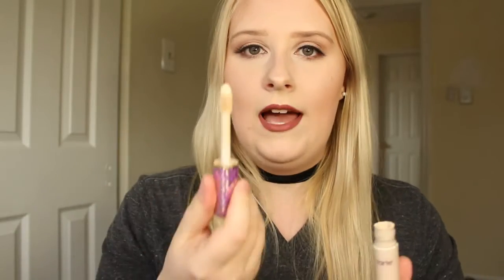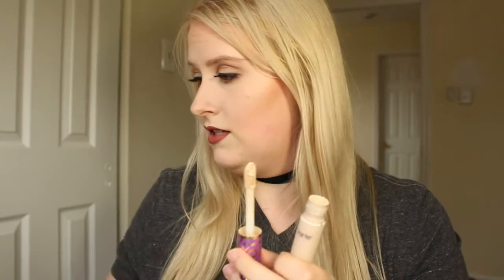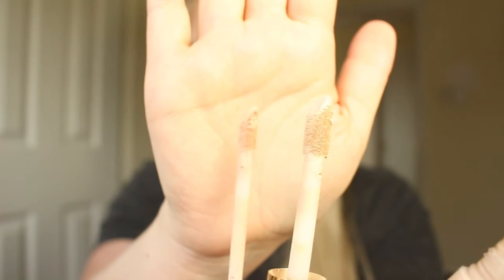It's a full coverage concealer, and it's super easy to blend out. The one thing that did put me off on this a little bit is how big the applicator is. It's pretty big when you compare it to the size of other concealers. There's the wand size compared to a NYX HD concealer. Probably like 2 or 3 times the size.